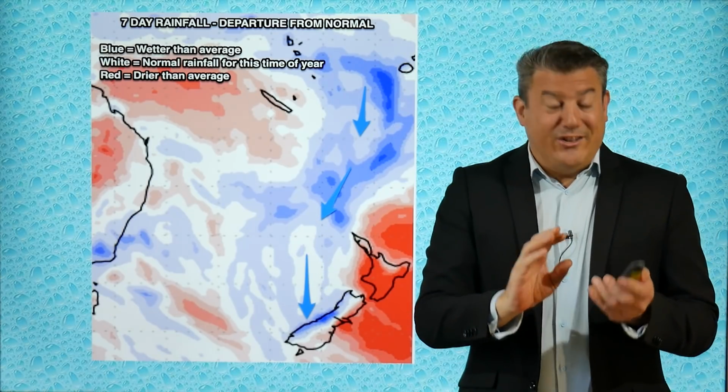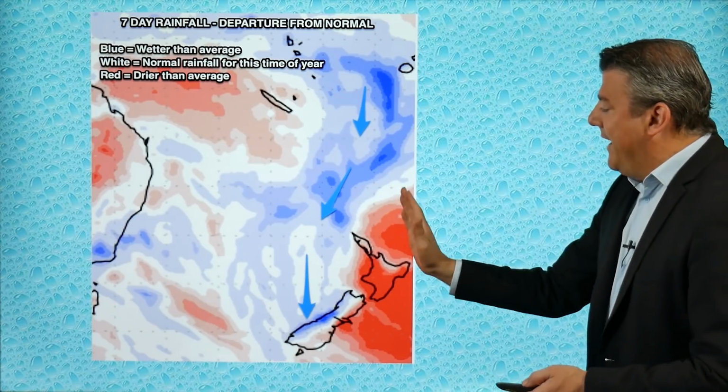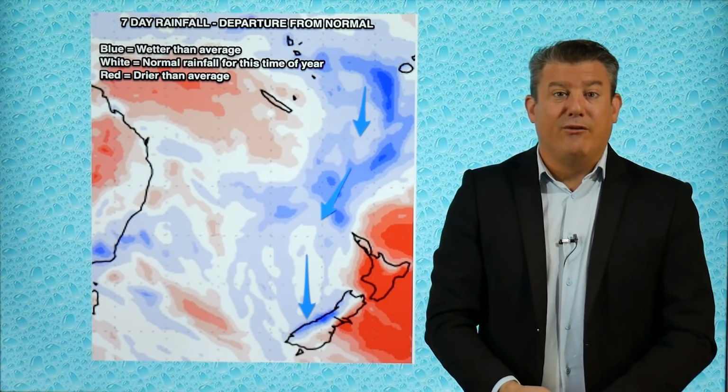So just like with Cody, it kept moving eastwards. So if this system keeps moving eastwards, that is better news for the North Island. But right now, the North Island looks like it's going to miss most of the rain from this system.